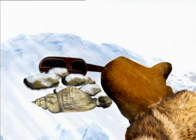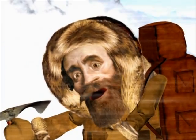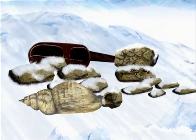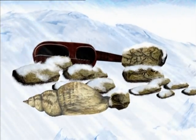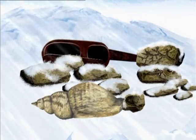In which case, what's this sea snail doing up at 7,000 meters? Why do we find sea animals at the top of some mountains? What's more, why are these animals made out of stone?